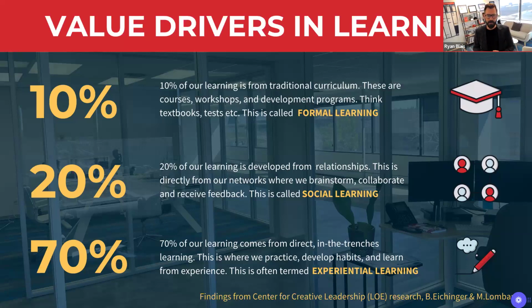The next part is what they call social learning. And this is for anyone who's ever been in school. They've read the readings, or maybe they skipped the readings, but they showed up in class and participated, asked questions, and paid attention to the conversation. And after the class was done, they had conversations about it with their fellow peers and students. 20% of the learning comes from that.